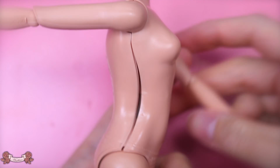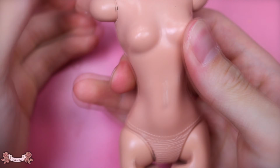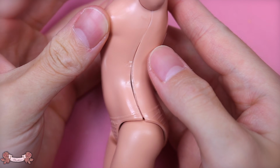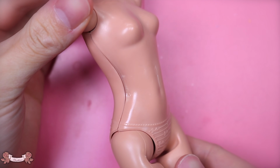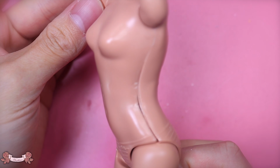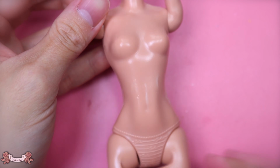Just be mindful when you are doing the boiling method that it may open up the sides, like the seams of your doll. And also, she's going to be wider from the side view because obviously we are pushing the plastic together. We're not necessarily taking anything out. The plastic is going to have to go somewhere.